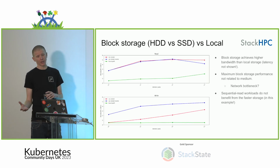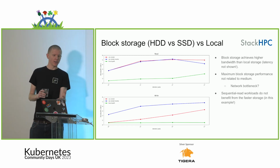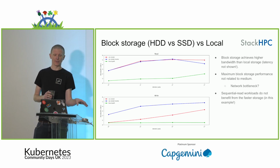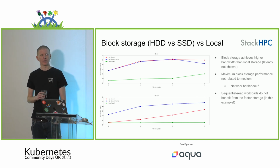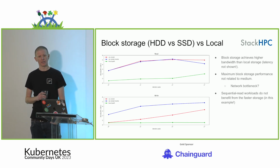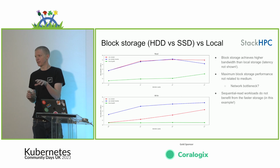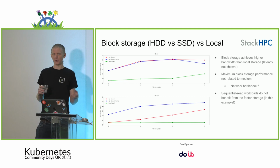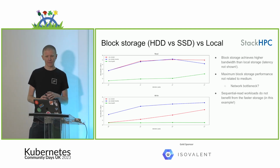So this is what the data look like. The spinning disk storage is in red, the NVMe storage in blue, and the local disk is in green. The first thing to say is that we can achieve much higher bandwidth using the networked block storage, which is kind of interesting. We didn't measure latency here, but we'd expect the latency to be much lower on the local storage. So if your workload is latency sensitive, that would be an interesting point.